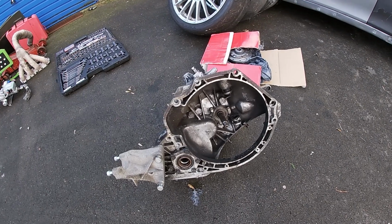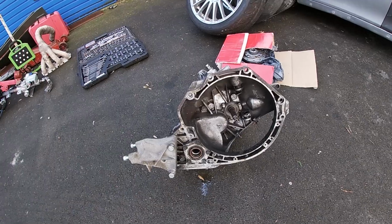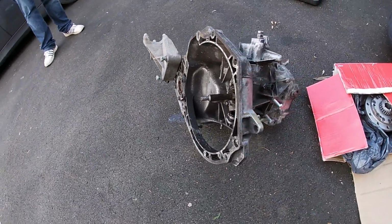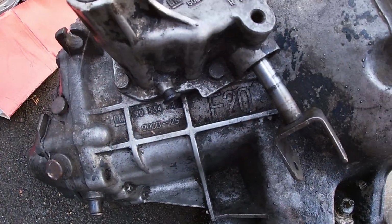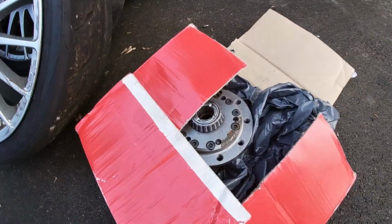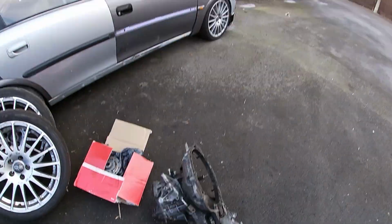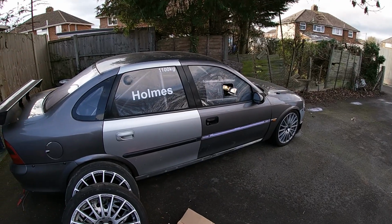You could just hear it between 3rd, 4th and 5th gears. There was just no pull. It dropped out of the rev range. It was just no good. So what we've opted for this time is the Vauxhall F20 gearbox, which is actually the correct gearbox for the engine. That coupled with a nice Quaife diff in there should hopefully help us get the power down in the car. So fingers crossed she'll be far more revvy.